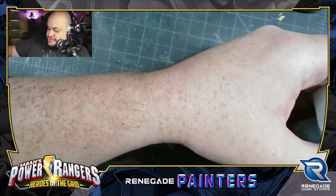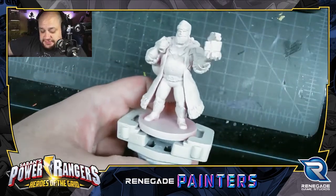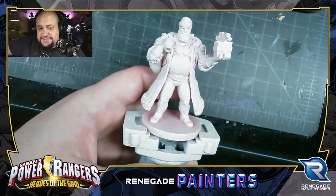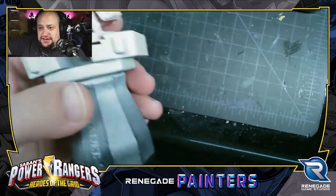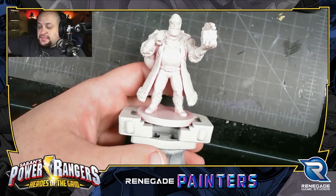Actually, we'll go Evil Sun Scarlet. It's just a little bit brighter of a red. I need to fix this camera here because it's kind of in my lap, and that's weird.